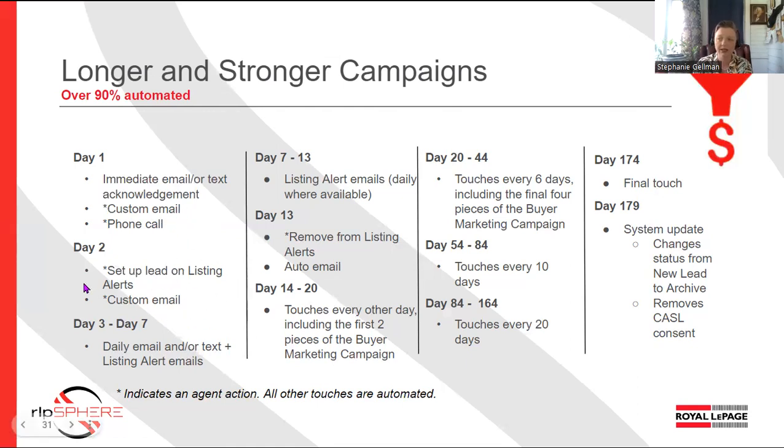Day 2, we're going to set people up on listing alerts, and we send them one more custom email. Then we sit back and relax for a bit, let the system do the work. Day 13, we remove them from listing alerts. This is part of the plan. Now you may say, why am I doing that?